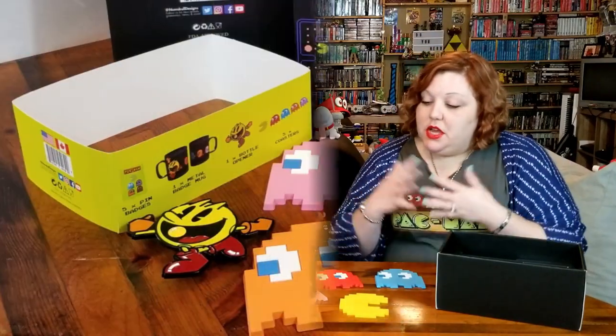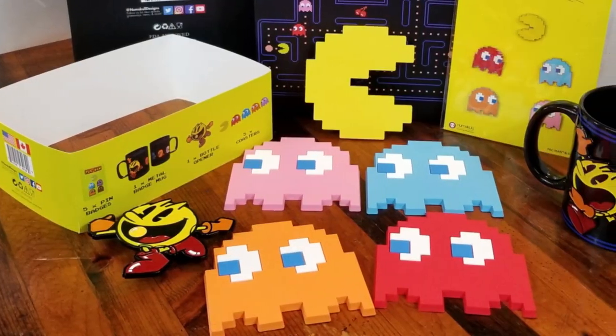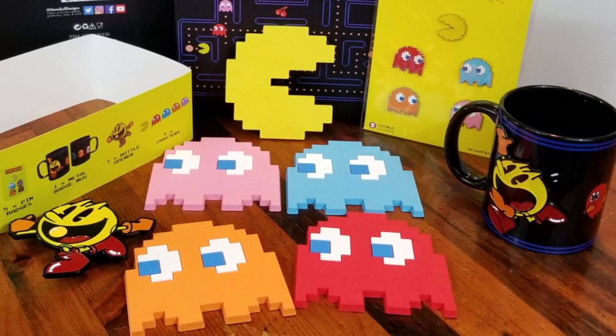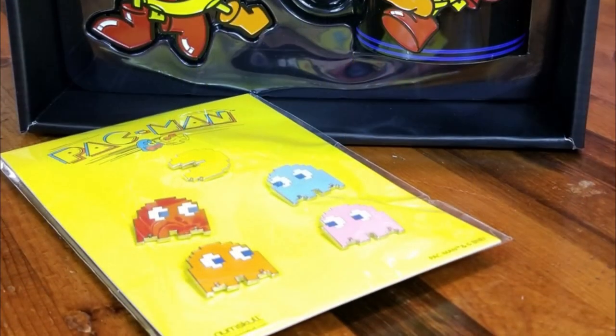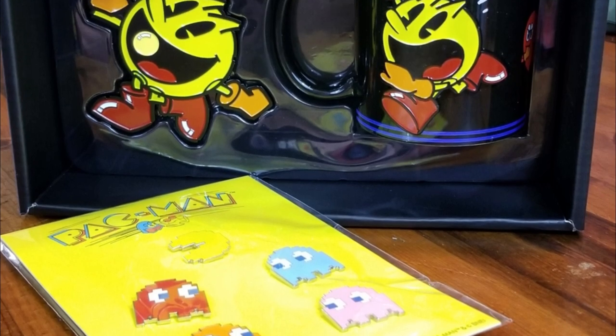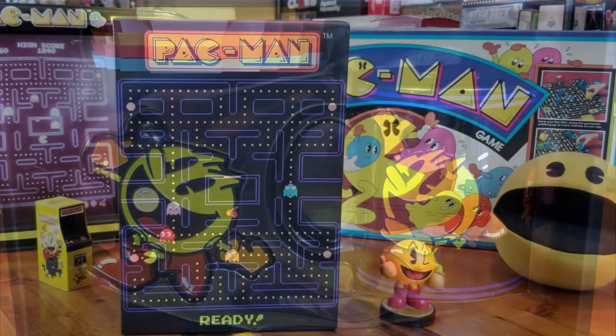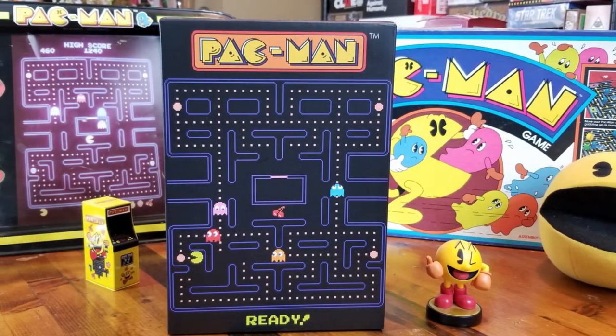Now, these boxes usually run about $30. So some people think, oh, that wasn't worth it. Some people do think it's worth it. I think it was a good box. I liked it. Personally, I'm a little bit of a cheapskate. $30 is really kind of pushing it. I am going to give them the credit of the quality of the coasters. If these were cardboard coasters, I would say absolutely not.